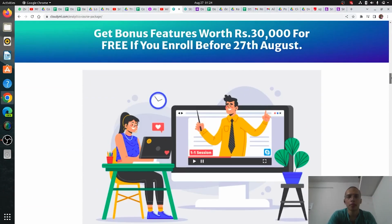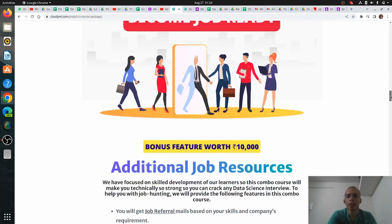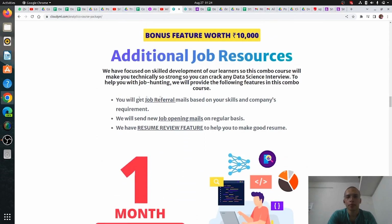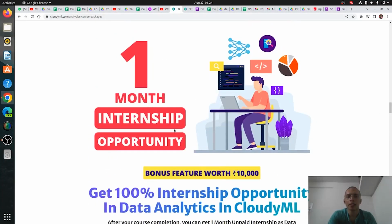You can apply for it. Now, the main thing is 1-to-1 live doubt clearance support on Skype chat. And this package is to make you completely job ready. And as I have already told you, there are additional resources, like job referral mails based on your skills and company's requirement, job opening mails, resume review feature, and 1 month unpaid internship opportunity, which can be converted to paid internship based on your learnings, how you have done your task and your skill set.